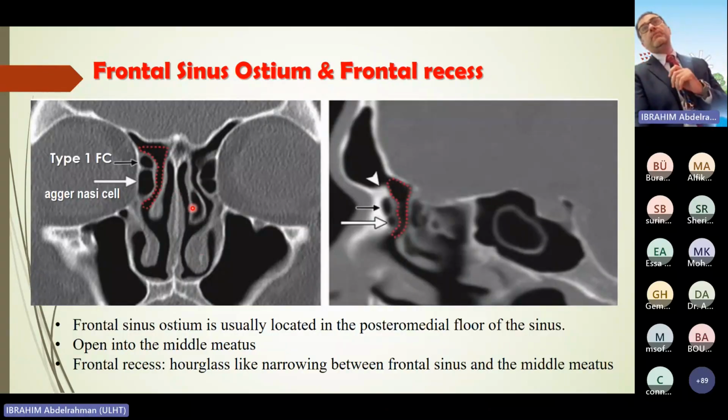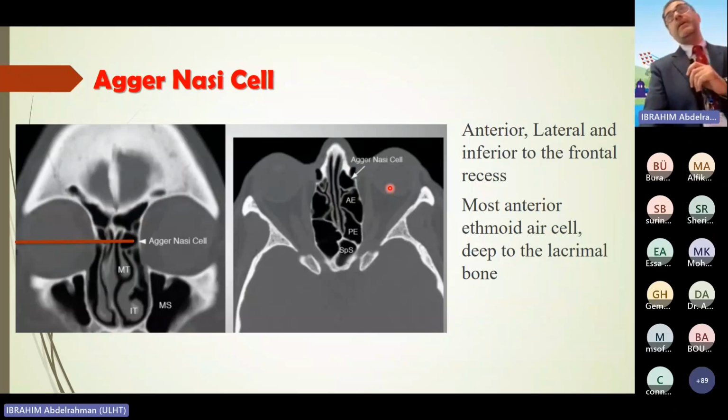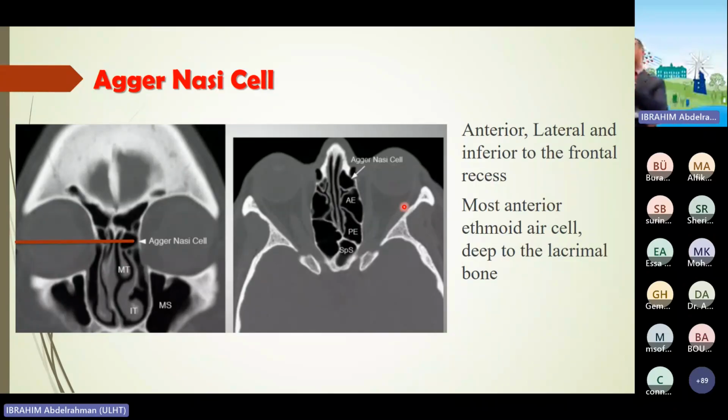So before I go further, I will just highlight the frontal recess, which is an hourglass-like narrowing between the frontal sinus and the middle meatus. I talk about this landmark because I would like to mention that it's very close to the agger nasi cell, which you can see in the coronal cuts and the sagittal cut, which can lead to obstruction of the drainage of the frontal sinus. So what is the agger nasi? It's located anterior, lateral, and inferior to the frontal recess. It's very important to identify this landmark, especially in endoscopic sinus surgery to reach the frontal sinus, as it is the most anterior ethmoidal cell.